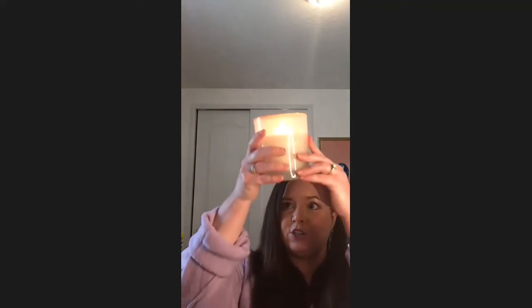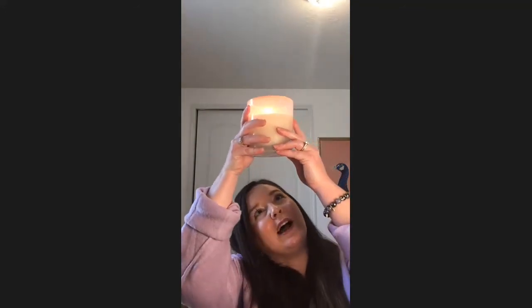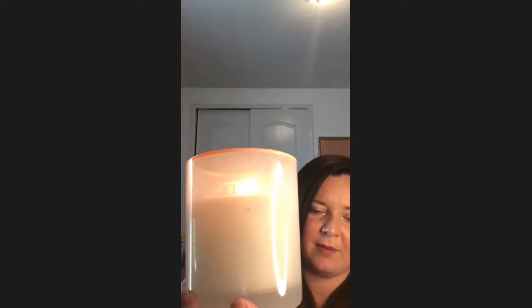The other thing I wanted to show y'all is Target's Opal House Across the Dunes. It's very plain, almost like a milk glass, that milky glass with a champagne gold top. It is a very light scent, like a bathroom or office scent, which I've learned to love. It's like leather and something. I'll try to find a picture to describe it because it has a little topper.